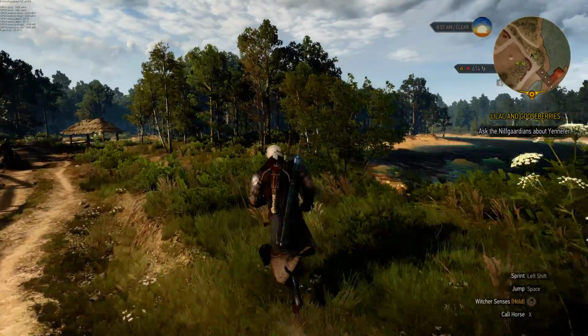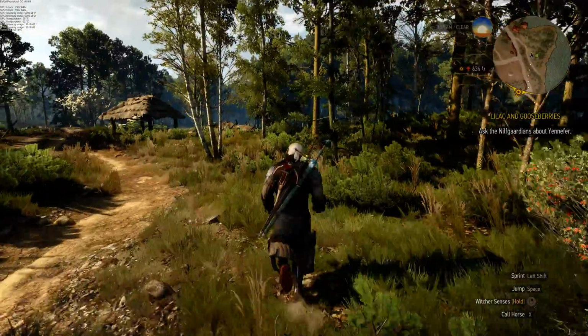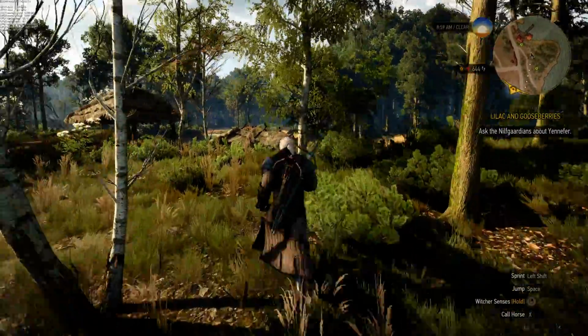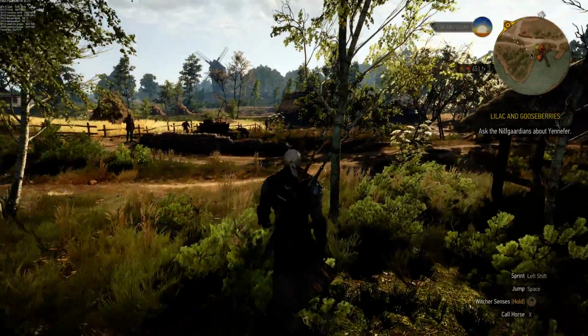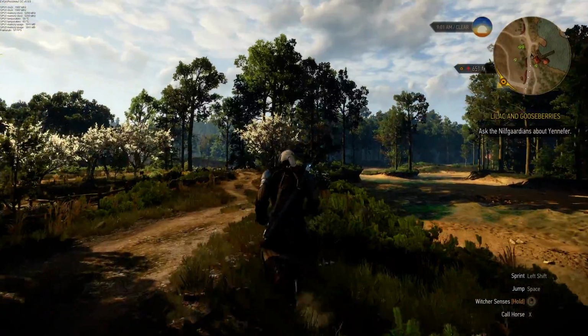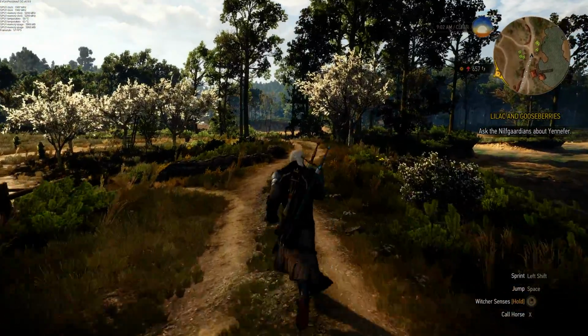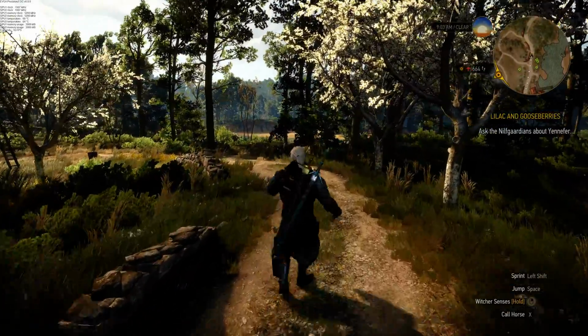I don't know how the environment will affect that, but I'll get out here in the woods and see how it does. I haven't played this game in a long time, so if I screw up, don't get too mad at me. I've been playing a lot of other games. I need to get back into this and do the DLC. I bought one of them.